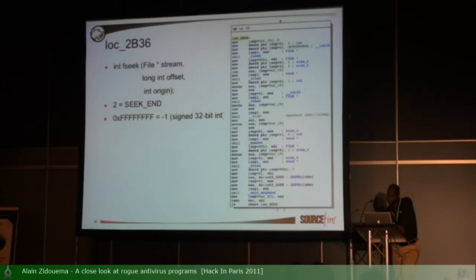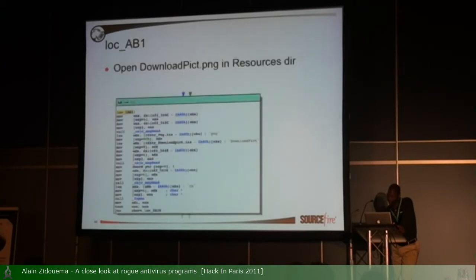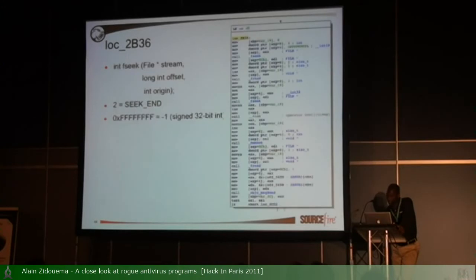The second parameter, the offset, right here, which is ff, that's equal to -1 if you treat it as a signed 32-bit integer. And finally, the first argument is put on the stack, and it's a pointer to the file that we were looking at before, the downloadpic.png.